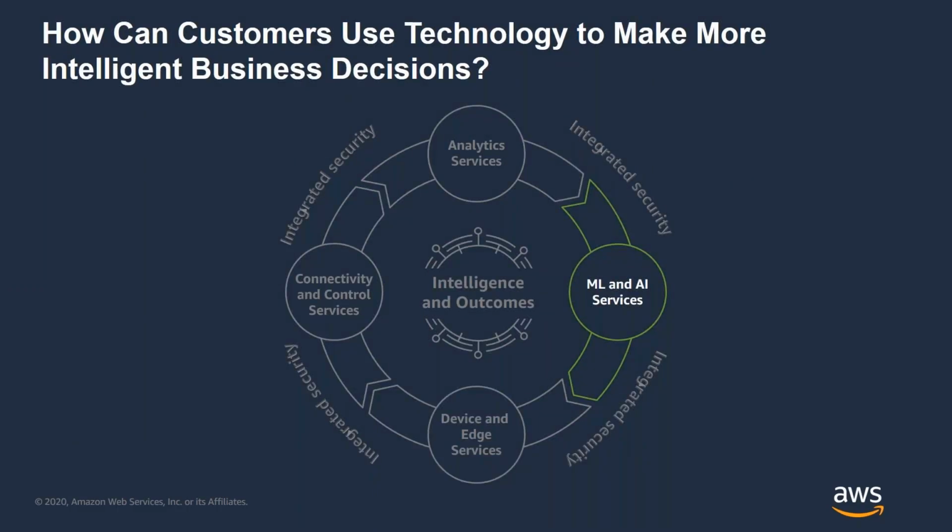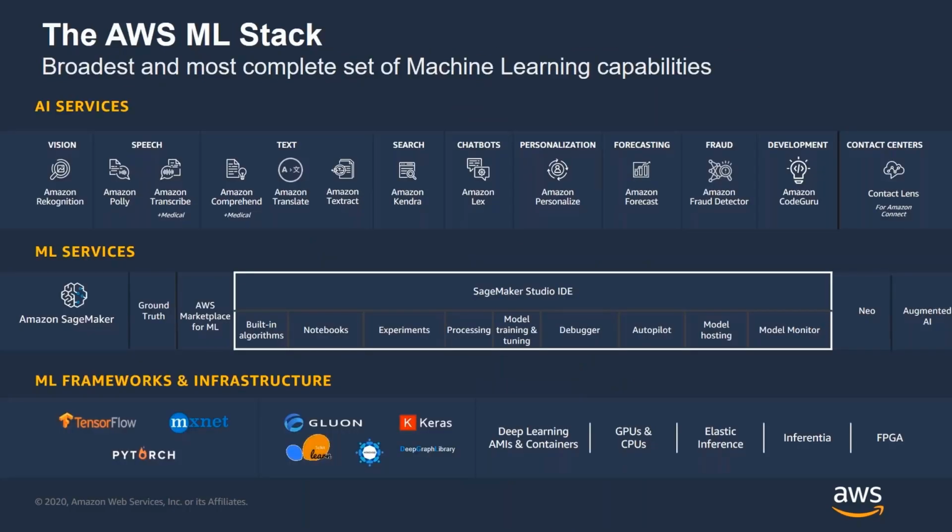The next category we'll look at now is AI and ML. AWS makes AI and ML easier than ever for customers. We see the machine learning stack having three key layers. At the bottom are the frameworks and infrastructure for those comfortable building and maintaining their own ML platform and underlying infrastructure. In the middle layer are the machine learning services that make it easy for machine learning developers and data scientists to build, train, and deploy machine learning models in a single click with Amazon SageMaker.